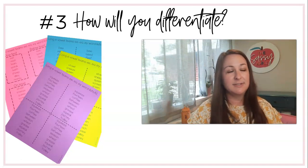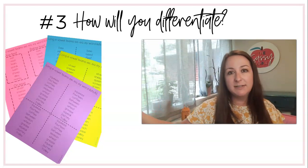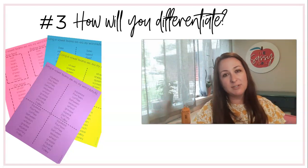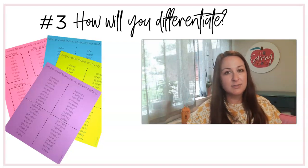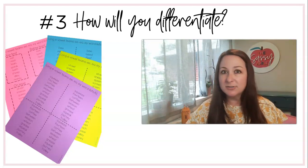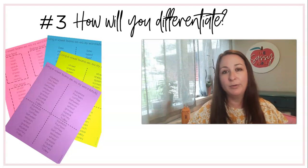You have students that still need to work on short vowels. You might have students that are ready to go on to more advanced vowels. But we don't want to create 10 different spelling lists every week where students are working on all different skills. So how are you going to differentiate when it comes to spelling? Well, it makes logical sense to have varied levels of spelling lists that are working on the same skill.